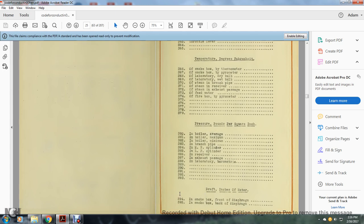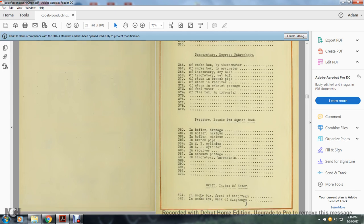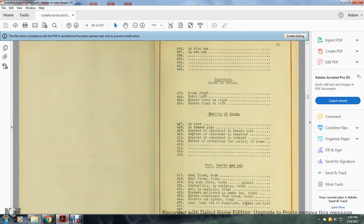Draft in inches of water: 394 in smoke box front of diaphragm, 395 in smoke box back of diaphragm, 396 in firebox, 397 in ashpan. Injectors: 403 total right, 404 total left, 405 number of times on the right, 406 number of times on the left.